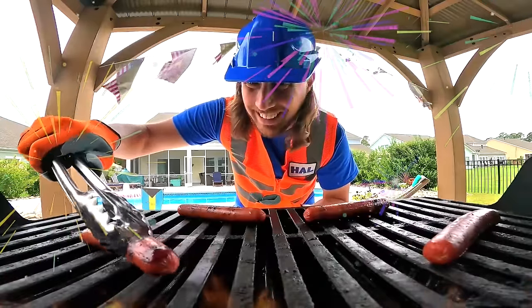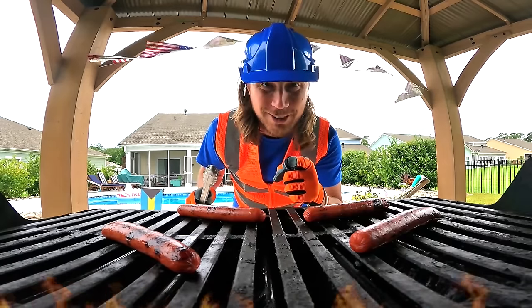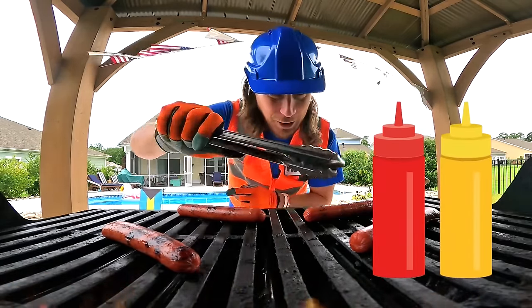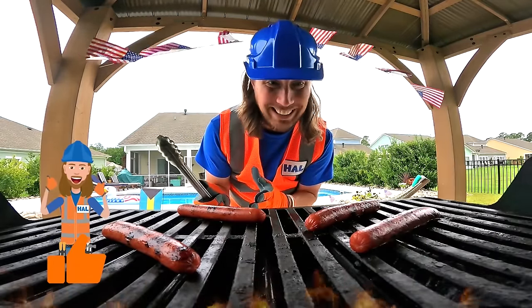Look at these hot dogs. They're looking really delicious. Do you like hot dogs? So do I. With some ketchup and some mustard. Oh yeah. Can't wait to taste these. They're gonna be great.